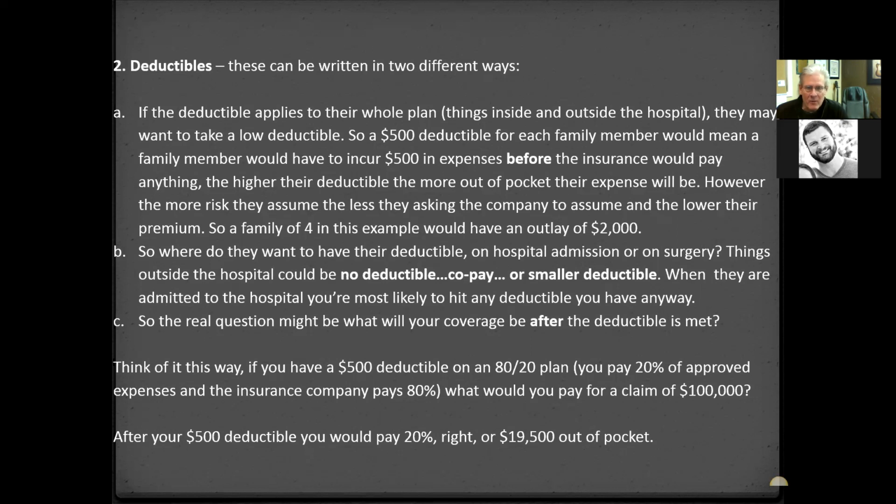The higher the deductible, the more out-of-pocket their expenses will be. However, the more risk they assume, the less they're asking the company to assume, and the lower their premium. So a family of 4 in this example would have an outlay of $2,000. So where do they want to have their deductible? On the hospital admission or on the surgery?